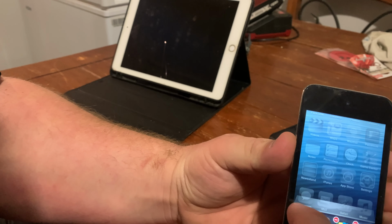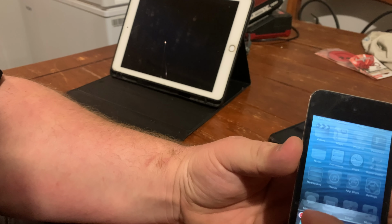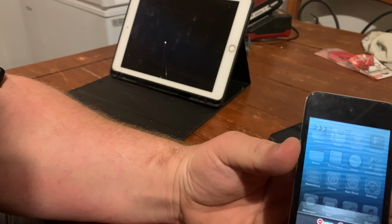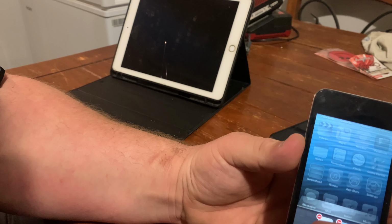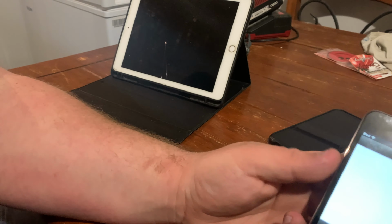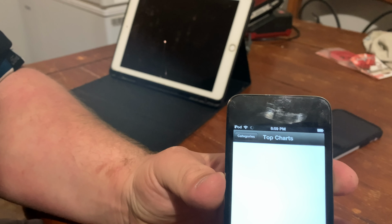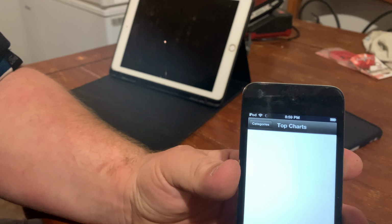You had to have the iPhone 3GS and newer to have this feature, and the iPod 3rd gen, I believe it was 16GB and newer, because the 8GB was pretty much the 2nd gen. So we'll open up the App Store. You'll notice here it's got a redesigned interface. I don't know how well it's going to work, because it's still supported by Apple servers, but this is when they had the big overhaul.